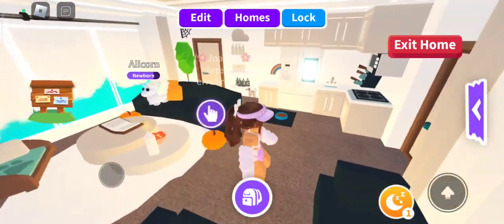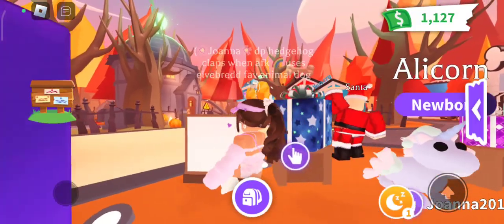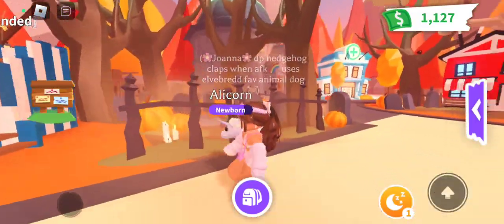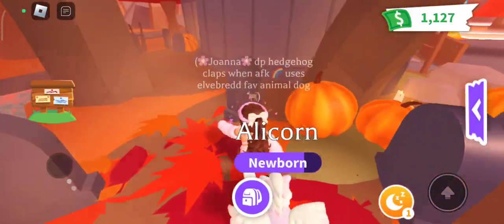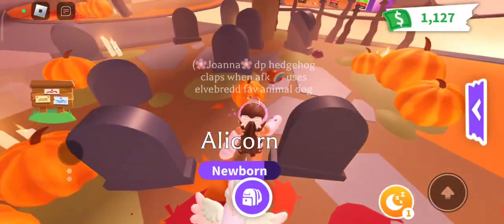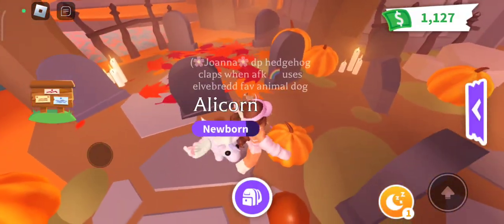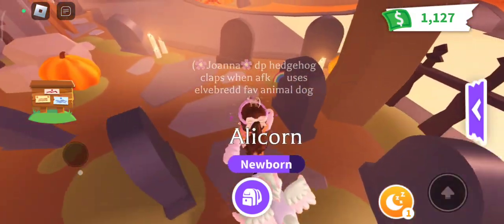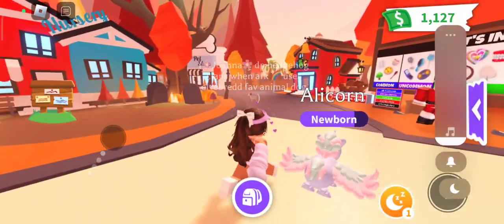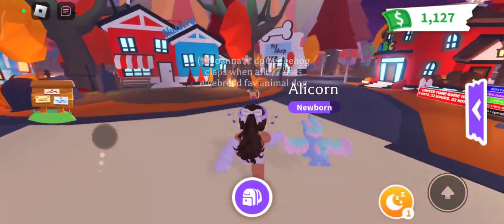But yeah, anyways, let's go and check out Adopt Me's new update. I'm surprised that Adopt Me has changed. Ooh, it's like Halloween. Oh my gosh, guys, look. This is the cemetery. I think this is the same cemetery as last year. Yeah, I think it is. I think this is the same kind of cemetery as it was last year's Halloween event. Okay. I wanted to check if the music has changed, but no.